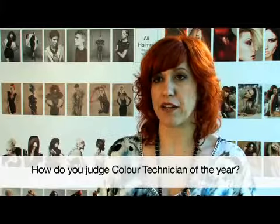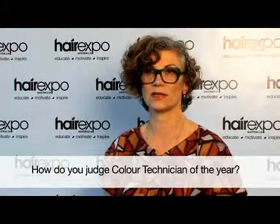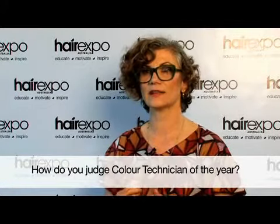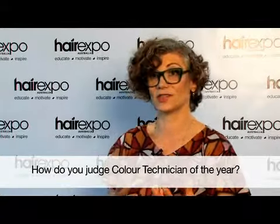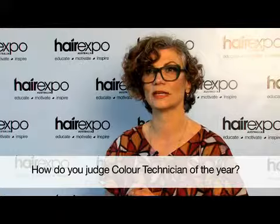I think it's great that now you have to show a before shot and a working shot. I think it's brilliant. It really means the people that are making that effort, that are using real hair, that are colouring real hair, which is your skill. That's what we're judging here. That's part of your skill. They're actually doing that, and you can clearly see.